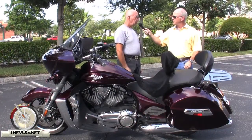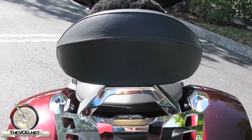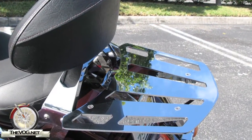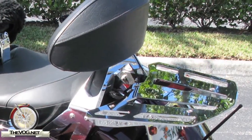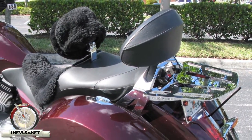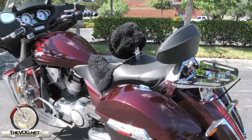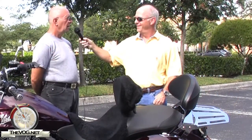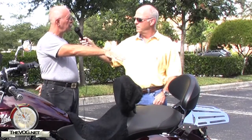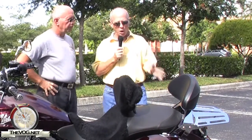Now, as we move forward, I noticed backrest, luggage rack. The backrest I bought with the bike. The luggage rack is a non-Victory item that was made by one of our very loyal VOG members, Steve Lenars. And he posted pictures of the one that he made for his bike, and I immediately contacted him because I thought that $500 for the Victory one was kind of ludicrous. If you pick one up, it weighs nothing. This is an all-steel chromed luggage rack. I gotta tell you, it's gorgeous, and it looks like it belongs on the bike.